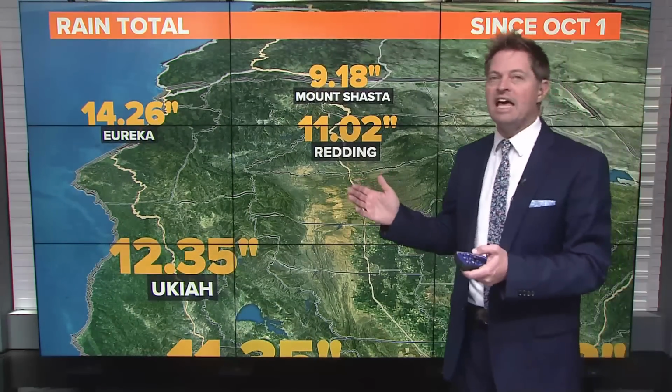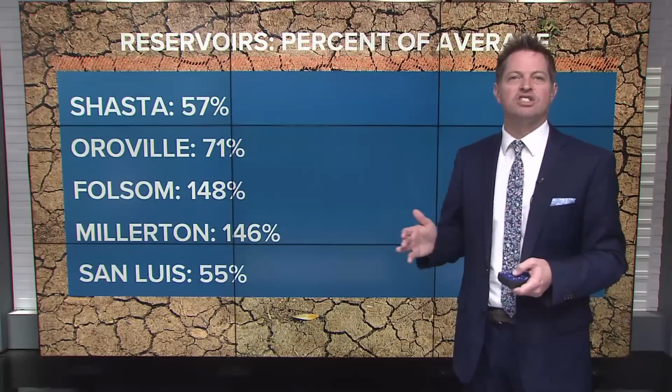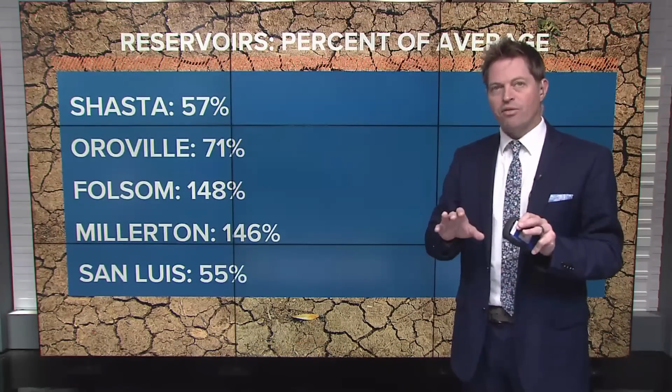Stockton, between 17 and 18 inches of rain normally, is at 10.3. Sacramento's hovering right around 9.5. We easily have gone past 10 at this point, and we keep going. Sacramento usually gets between 18 and 19 inches of rain per year. So we're doing okay for rain.